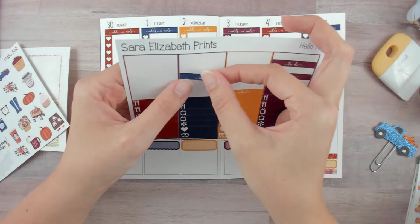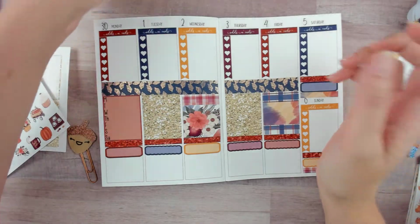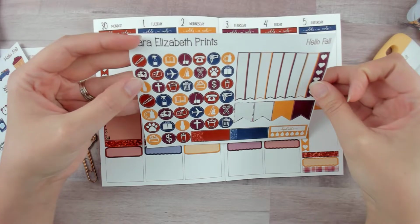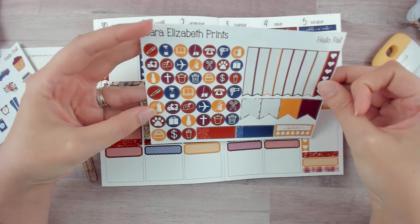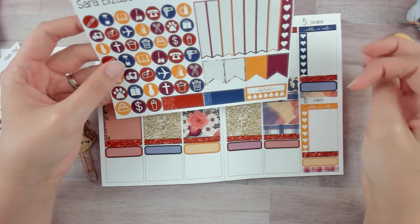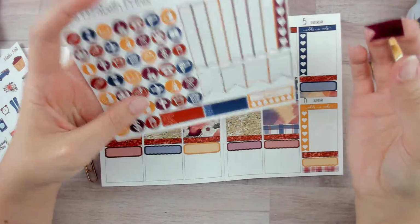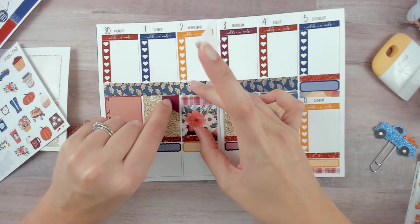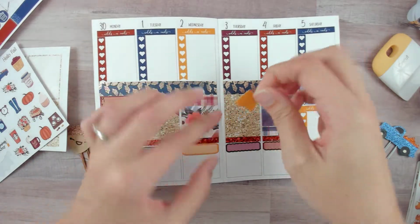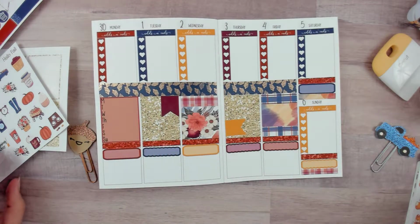Honestly, when I buy kits, I'm like, I can skip that page. That's usually what I end up doing, which is why sometimes I don't have headers, which is fine. And then I've got a checklist here. We've got some functionals, but they're those circle dot ones, and they don't really apply to this planner, so I wasn't going to use those either. There's hydrate that doesn't go in this planner either. I could grab these little solid flags as deco. I think I'll put them in the glitter boxes to start decorating those. I feel like that looks kind of funny, but we're just going to go with it.